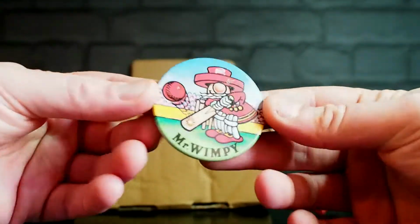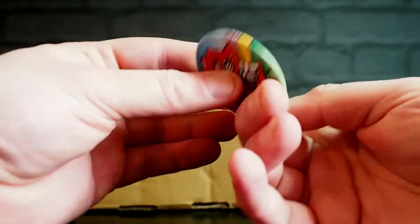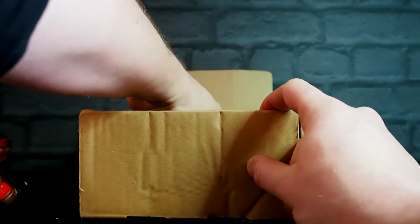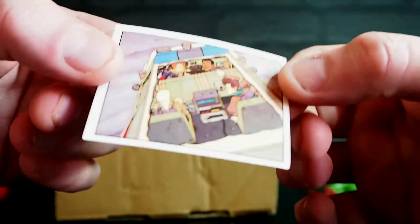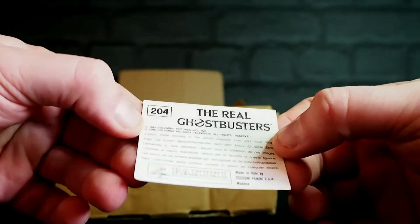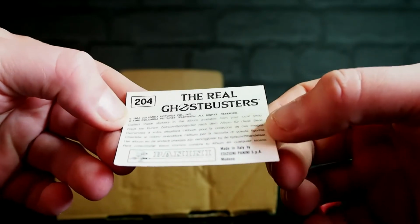But yes, that's a Mr. Wimpy badge. I would say that's from the 80s, but there's no marks at all on it anywhere. So, who knows? Very nice indeed. What else have we got? Here is a sticker. This is a Ghostbusters sticker from the Ghostbusters cartoon series, The Real Ghostbusters. Yes, looks like it, because, what's his face? Eagle's blonde. The Real Ghostbusters, 1984 to 1988, Columbia Pictures.